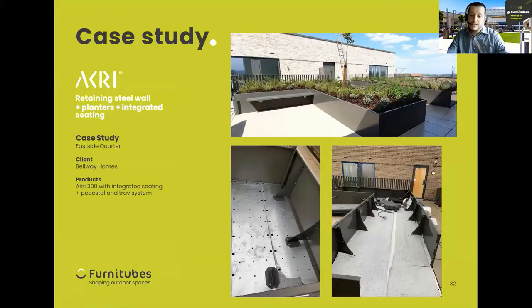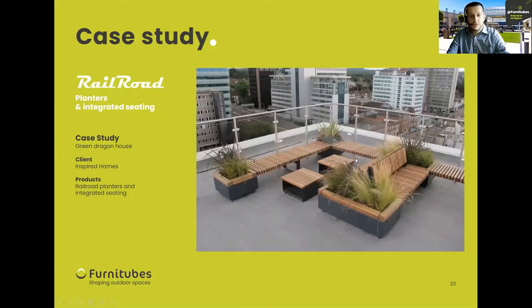This is an AKRI 300 in this case, so you can see the trays and how the planter is being assembled together. You can see the lighting cables that they wanted to put inside and how they are coming in, and also a permeable membrane so the soil doesn't come out of the planter through the holes that the planter system has for drainage. You can create very large areas that you can use for normal plants, herbs, the way you want it.